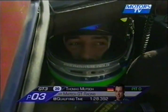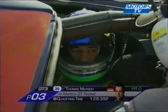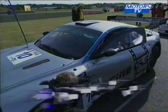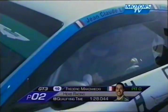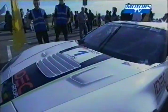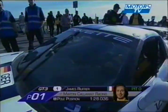The grid's forming up for round 10 of the FIA GT3 Championship, decided, of course, by a second qualifying session, not by the result of race 1. Thomas Much gets a much better position from third place. Fred Macavici second, as Hexis are on a bit of a roll this weekend. But who's on pole position?